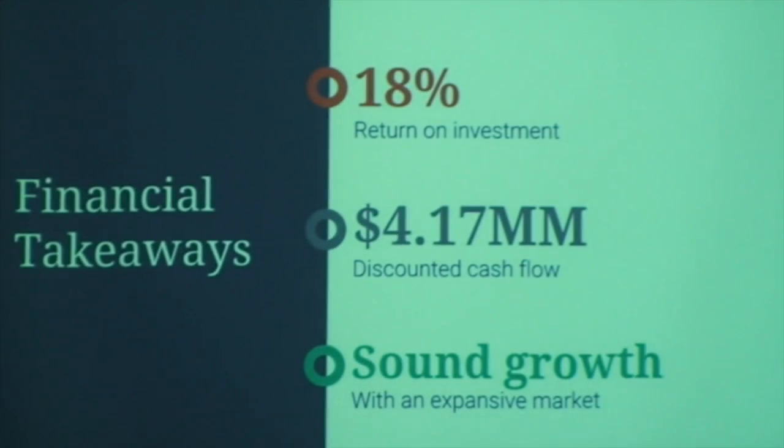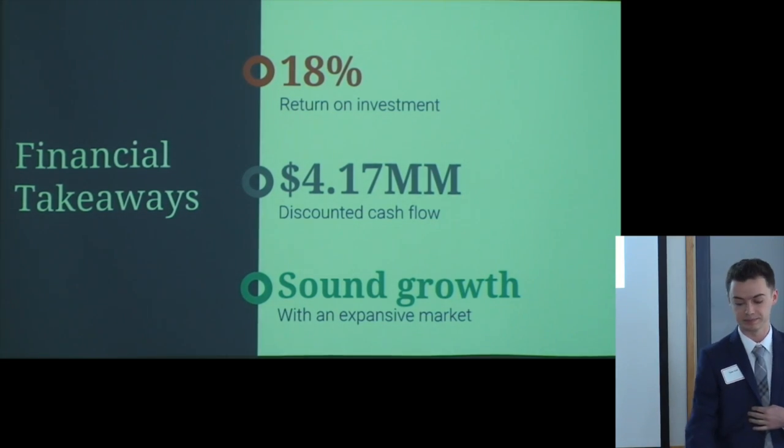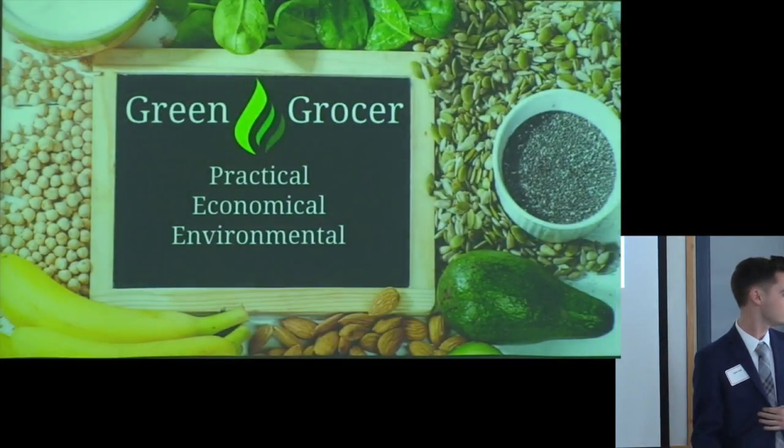So just to recap some financial takeaways, we're looking at about an 18% return on investment, and our discounted cash flow that we calculated over that 5-year period, which is pretty variable given it is a startup time for us, is about $4 million. But we do think that we have pretty sound growth and would be a good investment for investors that are willing to take part in this sustainability effort. In an age of sustainability and green economic practices, there's been no better time for a commercial anaerobic digester. Go Green Grocer.